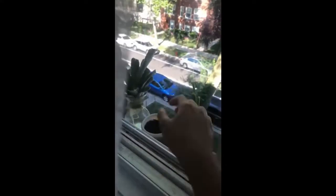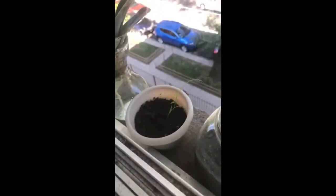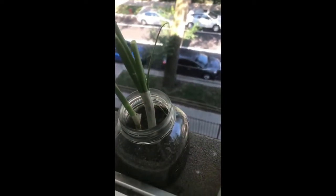This is my first pineapple that's been rooting, very much so. I'm gonna need to get jars to put all my stuff in because everything is already sprouting and getting too small. As you can see, this is my green onion. I just harvested this yesterday, so that's why they look like that. And then I think that's just a regular little plant I got from one of the pantries I went to. But y'all, let me show y'all the roots on this.